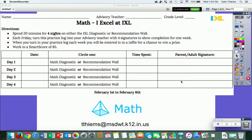This paper that you see here is the paper that students will receive in their advisory classroom, and I just want to go over some more of the details about the IXL. As you can see in the directions, our hope is that all students spend at least 20 minutes for 4 nights of the week on either the IXL diagnostic or on their recommendation wall. Every Friday we ask that students turn in this paper to their advisory teacher with 4 signatures to prove that they have worked on IXL for the designated amount of time for that week.